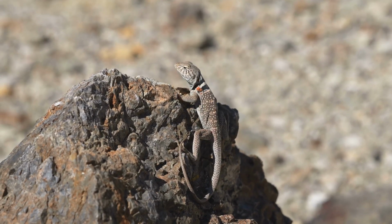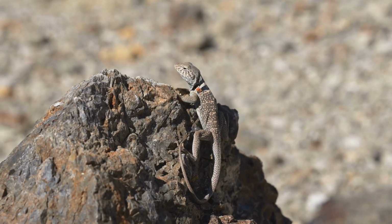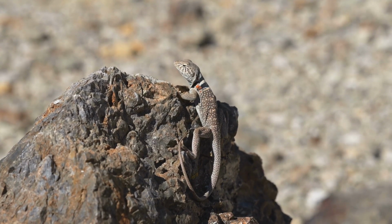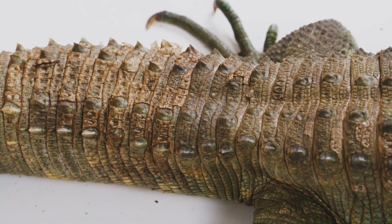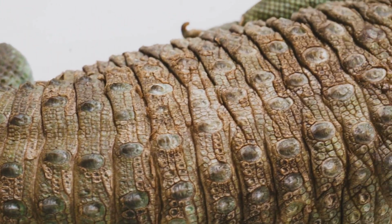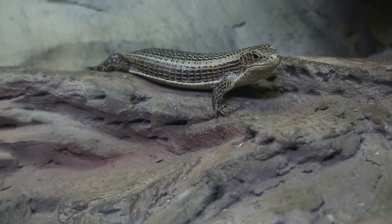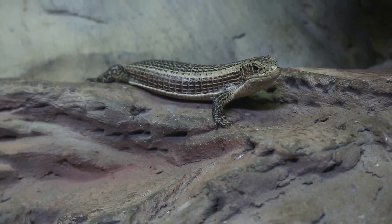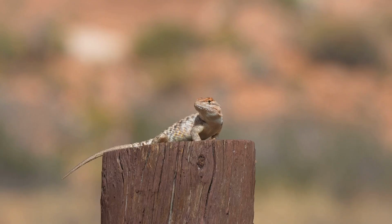Their cryptic coloration, a masterpiece of natural camouflage, allows them to blend seamlessly into their surroundings, making them nearly invisible to unsuspecting prey and would-be predators alike. Their scales, often adorned with intricate patterns of browns, tans, and yellows, mimic the dappled sunlight and shadows of the desert floor. This remarkable adaptation renders them virtually indistinguishable from their surroundings, allowing them to lie in wait for unsuspecting prey or evade the watchful gaze of predators. By remaining perfectly still, they become one with their surroundings, allowing unsuspecting insects to wander within striking distance.